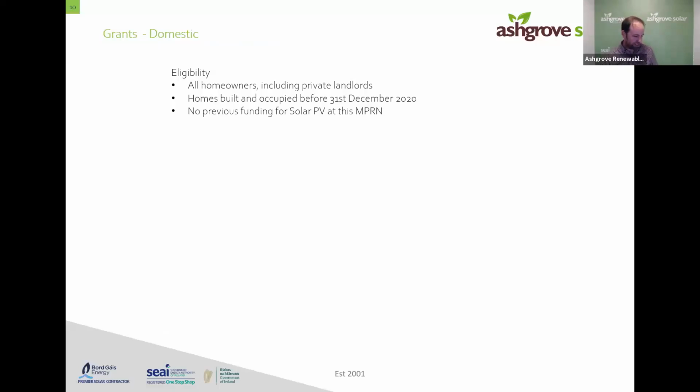So on to the grants, which there's a couple of questions about. So eligibility for the grant. Homeowners, including private landlords, can be eligible for the solar grant. So there is a one-off grant that you can get, that if you want to put up PV, you can apply to SEAI, call the solar installer, get them to install it, they'll give you paperwork, you submit it to SEAI and get it back.